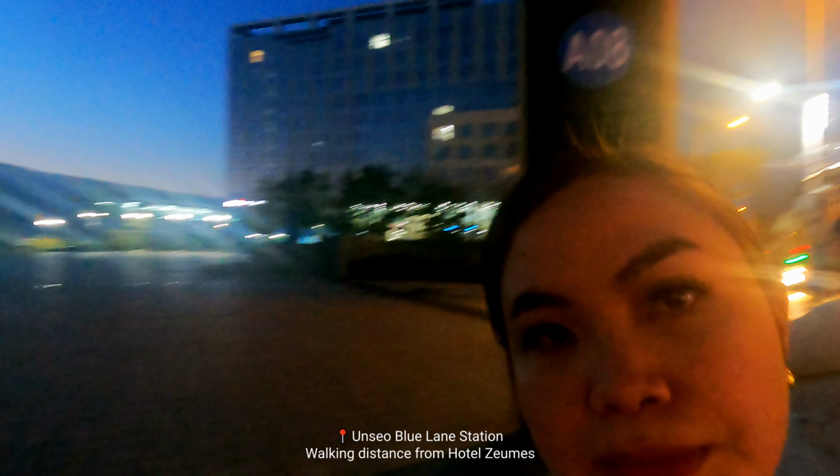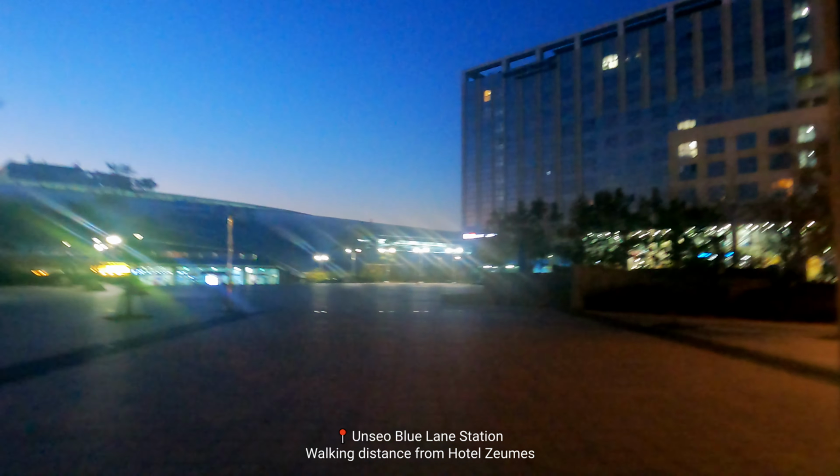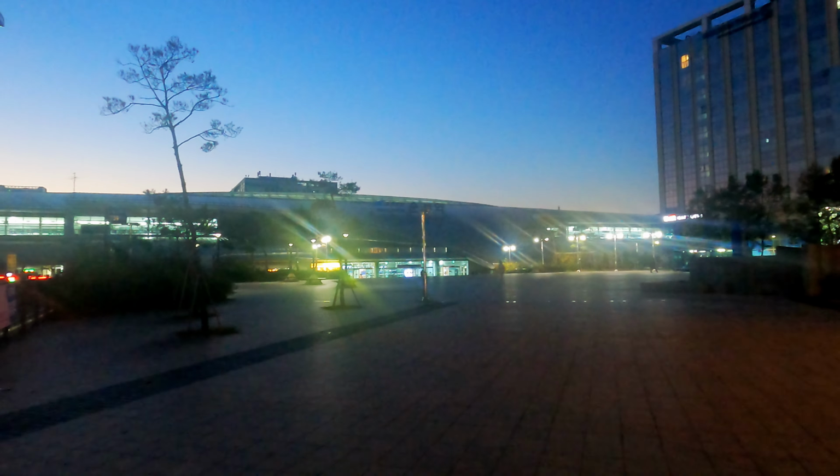Street of Unsayable Lane, and we are going to be taking the train to Myeongdong. Let's go.